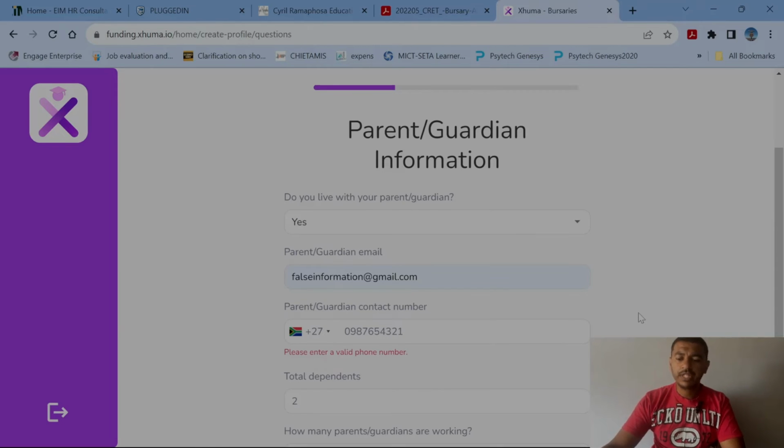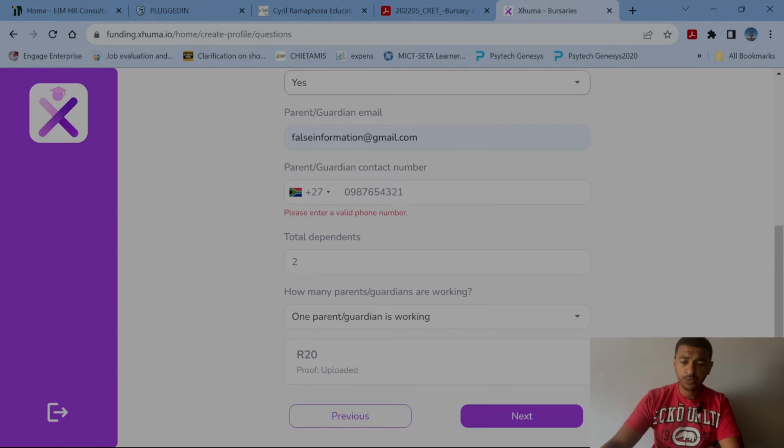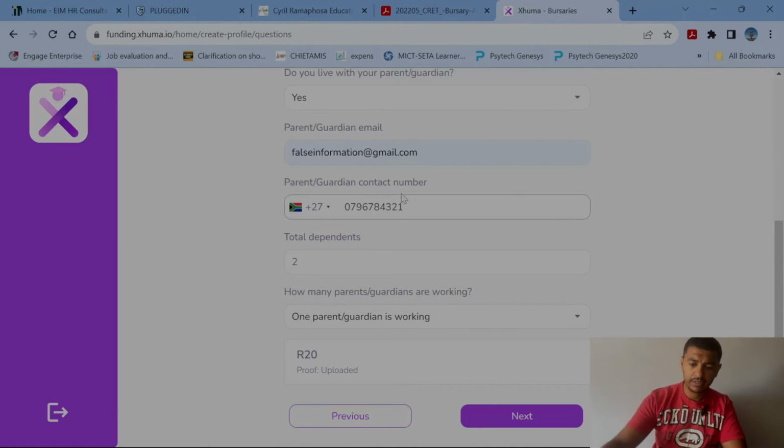Then we obviously get to the parent guardian information. So I'll ask the question, do you live with your parent or guardian? I will say yes. Then the email will be falseinformation@gmail.com. Then the number as well. So let's put in another number that makes sense, perhaps just for the system. I think that should work. How many dependents? So if you have a sibling, it will be 2 dependents for your parents. If you have 4 brothers or sisters, and then you will be the 5th person, it will be 5 dependents.